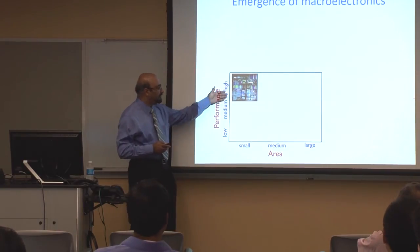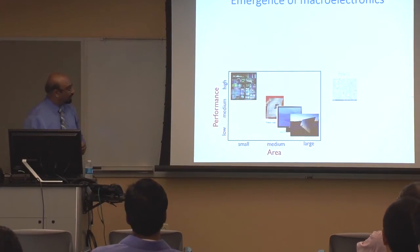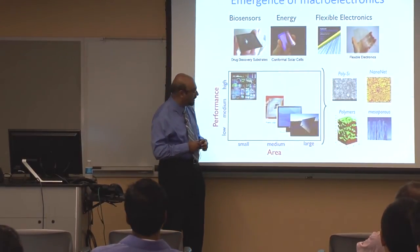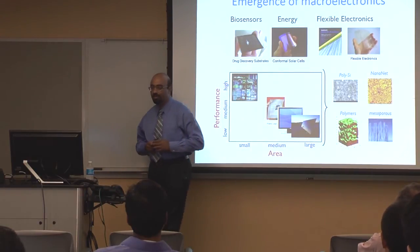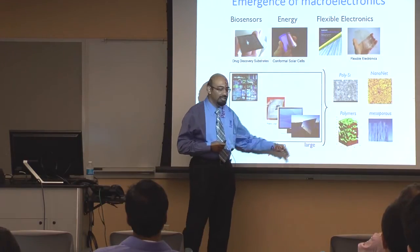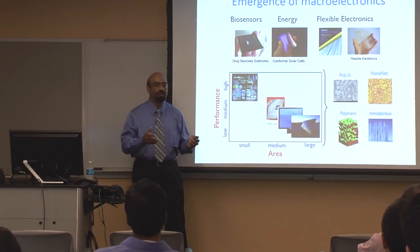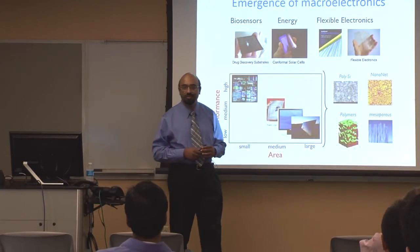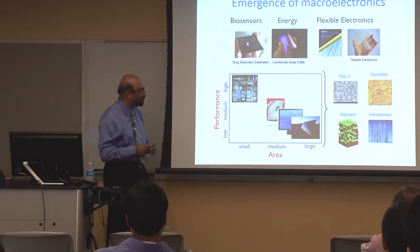But sometimes this success obscures a set of equally impressive developments in terms of solar cells, displays, and flexible electronics, where the important thing is to have large area. The performance need not be as high as a microprocessor. Of course, you are not going to run a solar cell at a gigahertz. It's a DC device, and you want to have power conversion for a long period of time, stable power conversion.